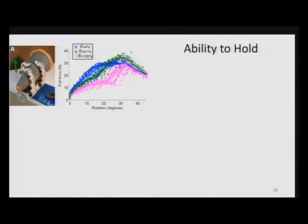I really like this cone. So what we're doing is pulling up on the tip, and it's rotating out kind of like this around a pivot point at this side of the palm. And so what we find is that the softer transmission in blue outperforms the stiffer transmissions, especially at small rotational angles. And what's happening, you can think about it like this.